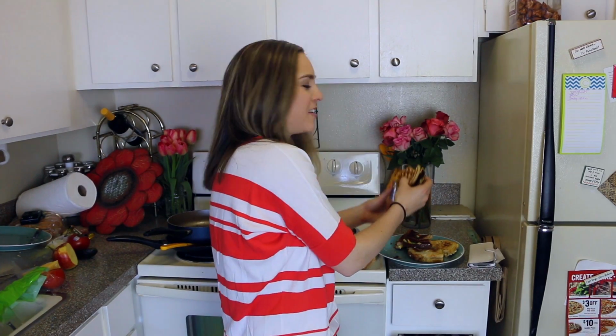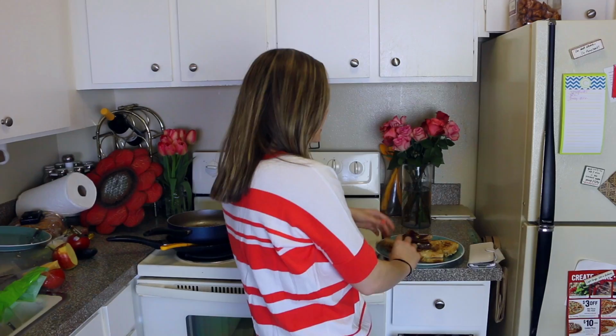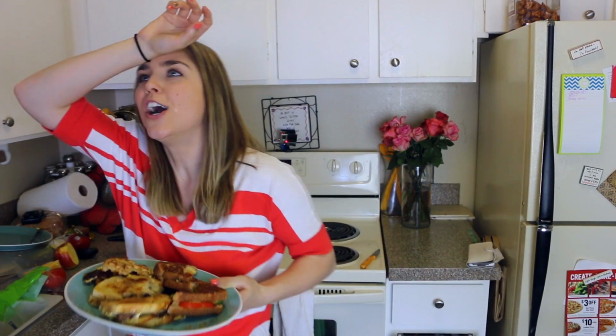And last, but definitely not least, the breakfast sandwich. I'm going for that bacony bite. Ooh, that's salty. With the bacon grease that I cooked it in. Oh, delicioso. These are so good. I don't even know if I have words that can describe them, but if I could sum them up in one word, I would say they're Cassidelicious. Bet you didn't see that coming.